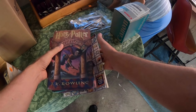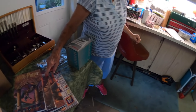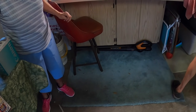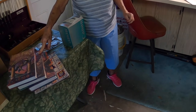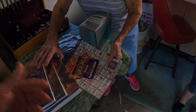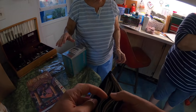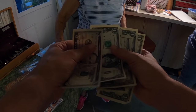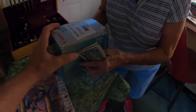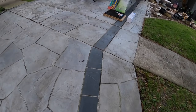All right, ready? I don't need a bag. I'm just walking to the car. How much are the Harry Potter books? A buck a piece. That's fine. 5, 6, 7, 8. What's this? Another book. Eight. Two shirts for a dollar. All day on the rack is two. $9. Okay. Thank you very much. I appreciate it. You're welcome. Have a great day. Good luck with your sale.